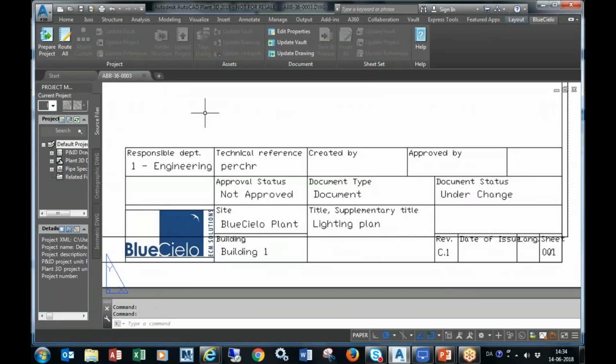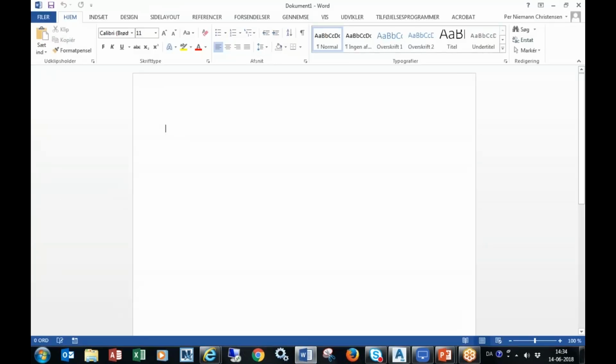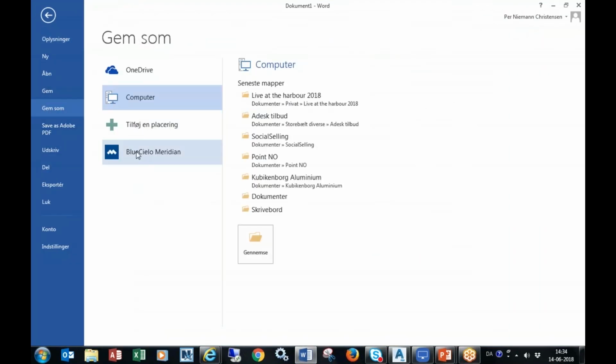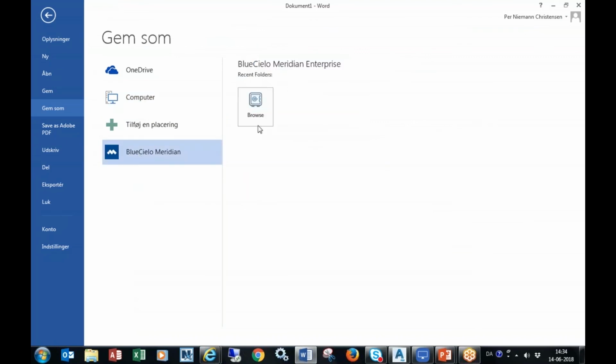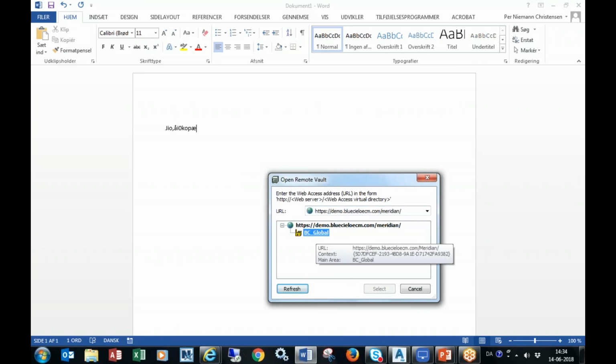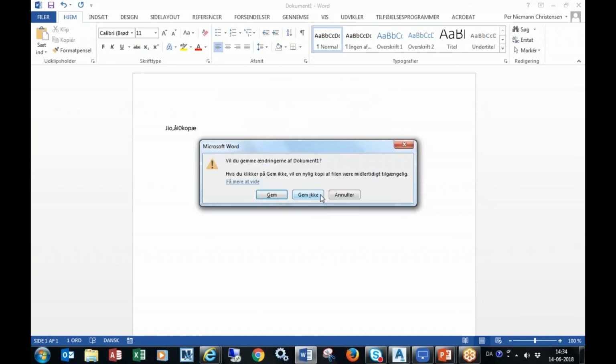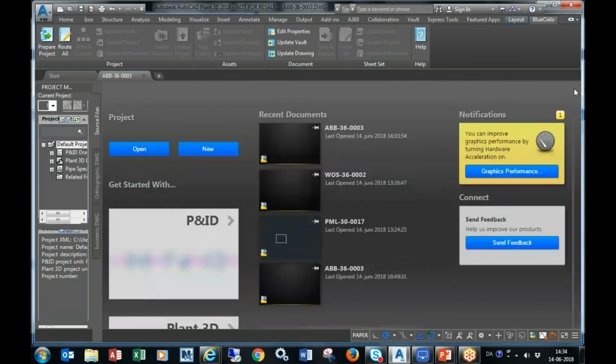opening and saving of any document type, even if I start up, for example, Word. Say I just write anything, and I will save it. Then I have direct access to the Meridian vault where I can store the Word document easily, and it will be synchronized to the server whenever I press the save button. I won't do that. I just close this anyway.